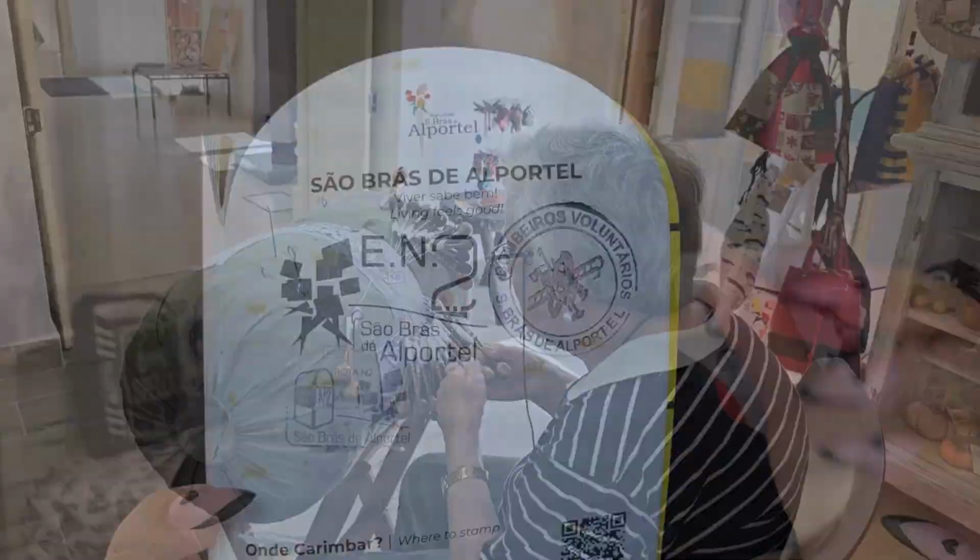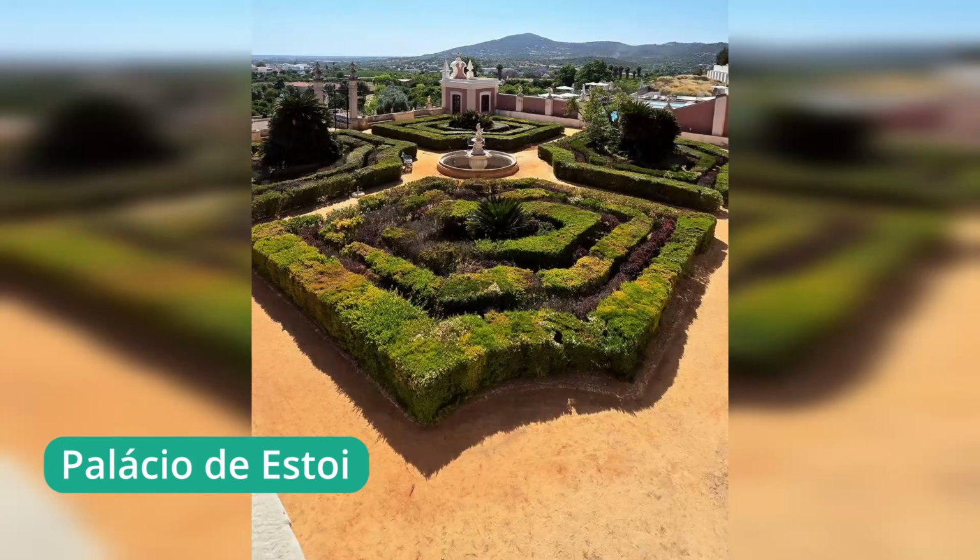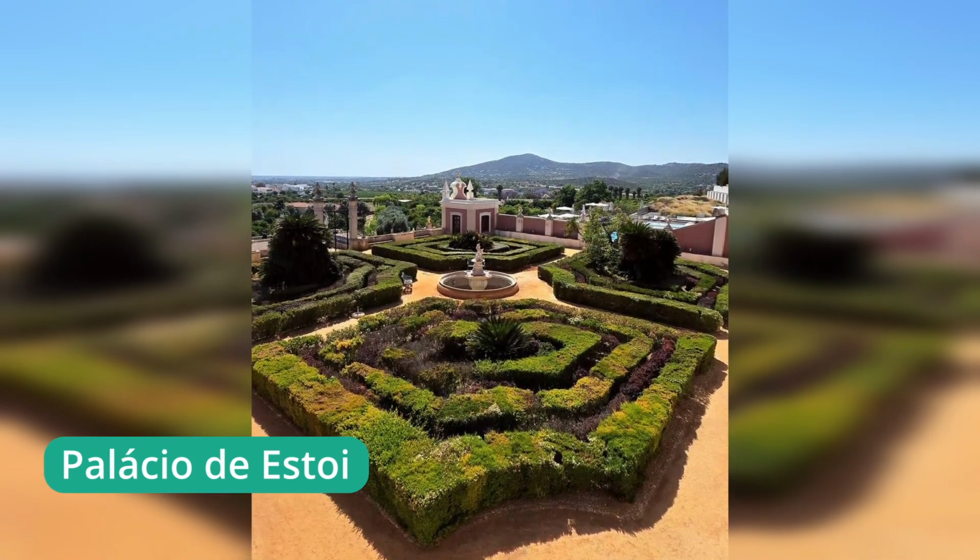We also stopped at the firefighters in order to get directions, because we detoured from the EN2 when we couldn't find it again. So once we exited, we went to the Pousada de Estói, which is just outside of Faro, between Faro and São Brás de Alportel. Faro is the end of the road, and it is a hotel and a recuperation of a palace that belonged to, I think, a viscount.